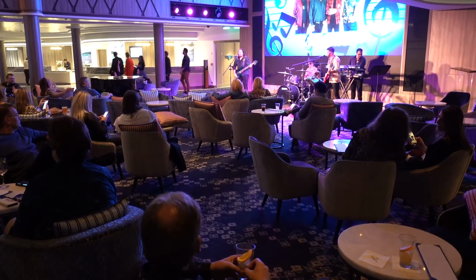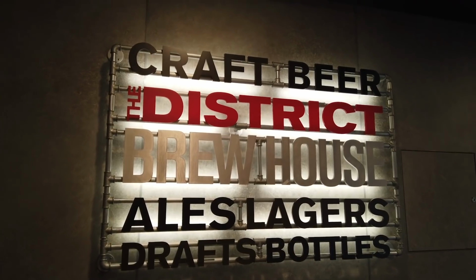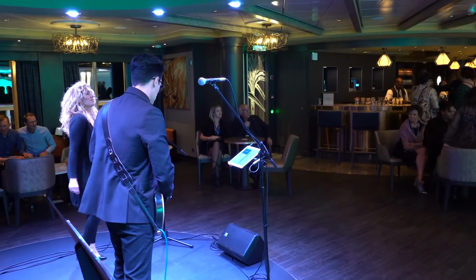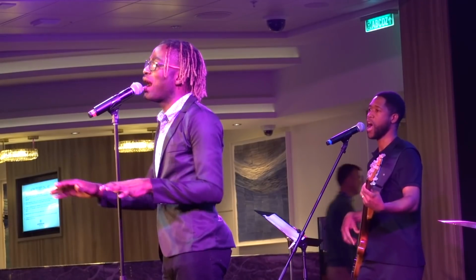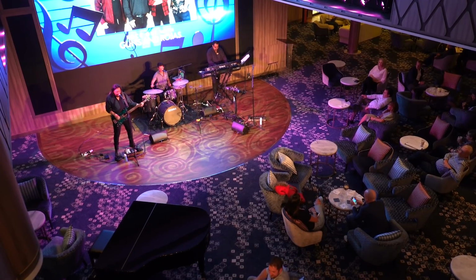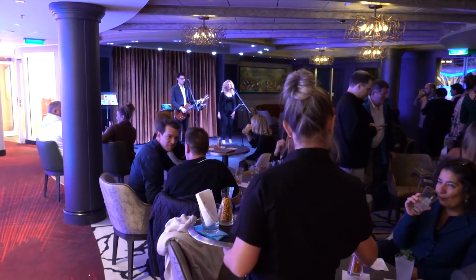Dotted around the ship, there's lots of other live music throughout the evening. And the ones to really check out are in the District Brew House. They have a singer pianist who does sing-alongs. In the Sugar Cane Mojito Bar, they have Latin music, a bit of dancing. And then you have a house band entertaining in the different lounges around the ship and in the main atrium. The actual music is completely free. If you want to have a drink while you watch it, you pay for your drinks. But the live music, completely free and included.